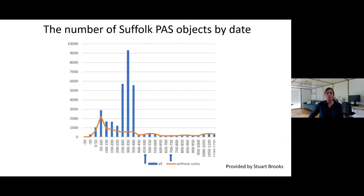The activity at Rendlesham is in stark contrast to that regionally and nationally, as there are low volumes of finds at this time, with a slight rise in the 6th century, possibly due to metal detector finds from disturbed burials. As you can see here, if you follow the red line indicating the number of finds from the Suffolk Portable Antiquities scheme, we do not have the same 5th to 8th century peak that we saw at Rendlesham.